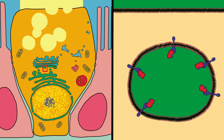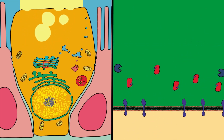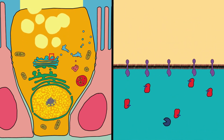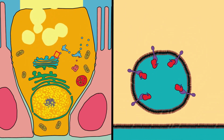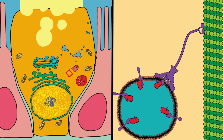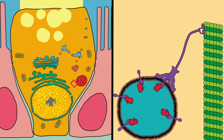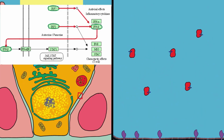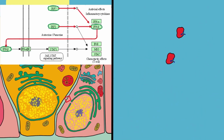Here, the interferon oligosaccharides are modified and the protein maturation ends. Once mature, it is transported in vesicles by motor proteins to the cell membrane, where it fuses with it to be expelled to the outside. Interferons disperse in the extracellular fluid and reach neighboring cells where they bind to interferon receptors.